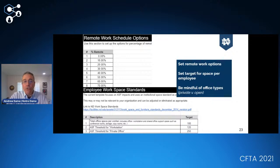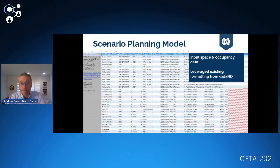The last of what I'll call the pre-work is just asking users to adjust the available options for remote work. You can cap it at 40%, 50, 60, up to 100%, and then adjust the thresholds that they have for square feet per workstation and square feet per private office. Those become very important, as I'll try to show here in just a second. So now we make the magic happen.